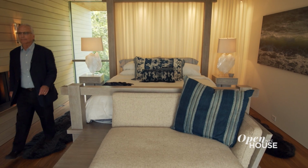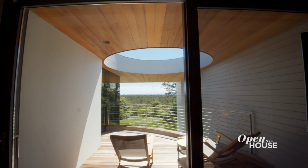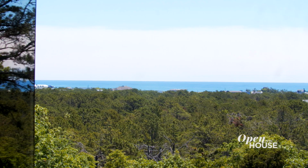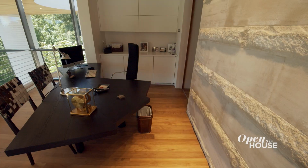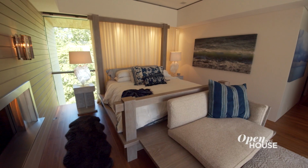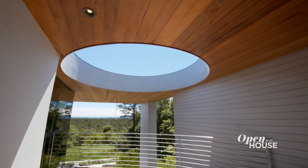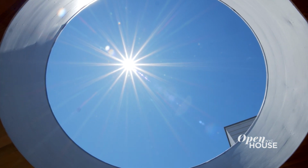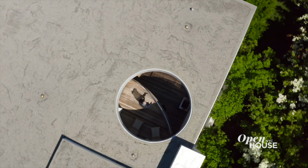The principal suite is organized around the actual bedroom here, and radiating out from that is a private terrace toward the view, and on the other side is the owner's office, which also radiates out from this central core of the bedroom. We decided to cut out an entire circle above this terrace to allow sunlight in, but also to give another playful circular form to this very rectilinear composition.